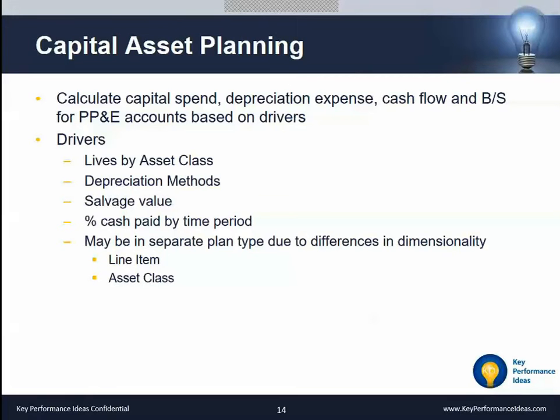You can also build this into a separate plan type because it does use different dimensions than your typical planning application. There's a dimension for line item and for asset class. So the line item is the actual asset itself. Asset class would be the type of asset it is.